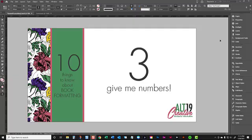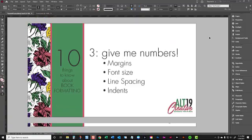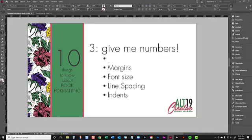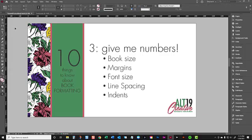All right, for this next couple of slides, we're going to work a little bit differently. We're actually going to work and show you the material directly in InDesign. Numbers, so give them to me. So what do you mean by numbers? All right, we're talking about margins, font size, line spacing, and indents, and something that I probably should have included, but since we're working directly in InDesign, we can add it here, and that is book size. All right, so we're going to talk about each one of these.